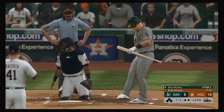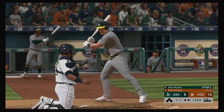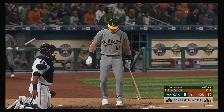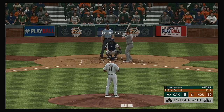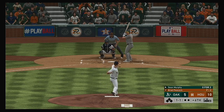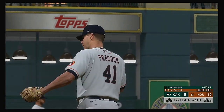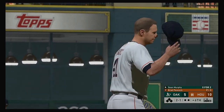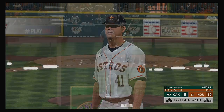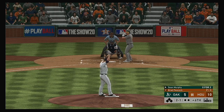In now, Sean Murphy. 0 for 2 for him so far. He's flied out and popped out. Now the 1-1 pitch. Ball, out. Big sweeping breaking ball right there. Good pitch, but if he wants to get him to swing at it, he'll have to bring it in a little bit closer to the strike zone. Now the 2-1.